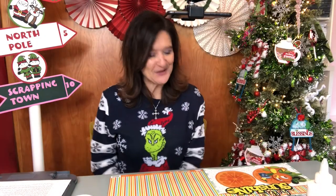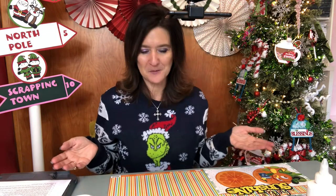Let's go ahead and get started with the second page of the spread, kind of working in reverse and going back to the left page. So you'll notice in your kit, you have quite a bit of paper still available, and you're going to have a lot of extras with this kit.